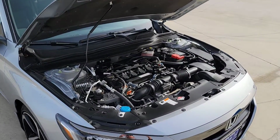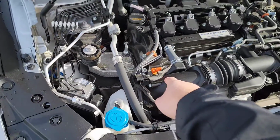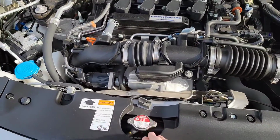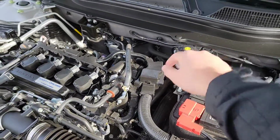Here we are, right underneath the hood now. I just want to point out some common courtesy stuff here for you folks. You have your washer fluid, a nice blue cap, dipstick here for the oil, a nice bright orange. You got your cap right there for the oil. You got coolant right here for you folks. You got your intake, fuse box, battery connection, then brake fluid, all right?